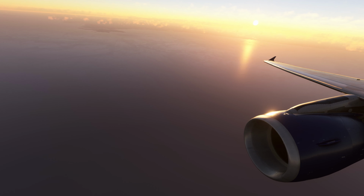Falcon 669 Hotel Papa, the visual 4 left. Falcon 669 Hotel Papa, Boston Tower. Boston Heavy Boy 767, 5 mile final by the parallel, runway 4 left for the land. Clear to land 4 left, Hotel Papa.